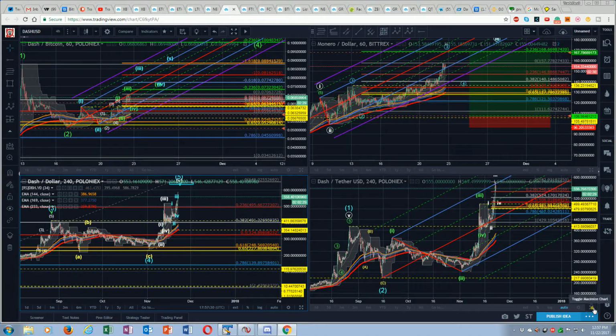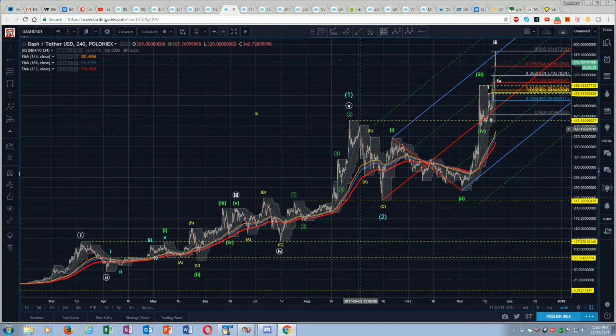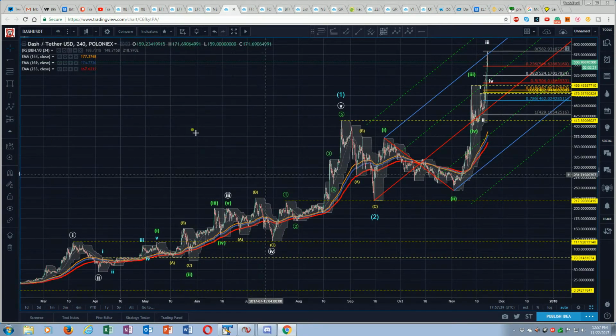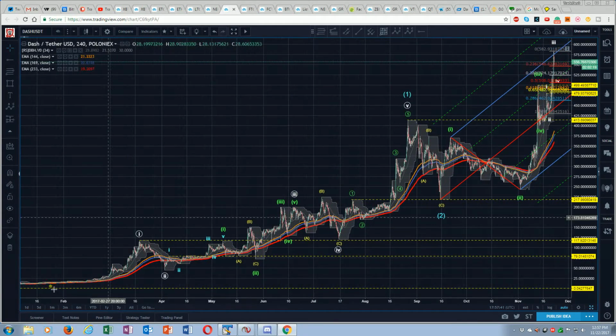Here's my alternate. Now, one of the things you have to do, so here I'm on a 4-hour, this is Poloniex. When you're looking at it here, you look back to all this and you think, oh, okay, well that's meaningless. Well, not so fast, right?